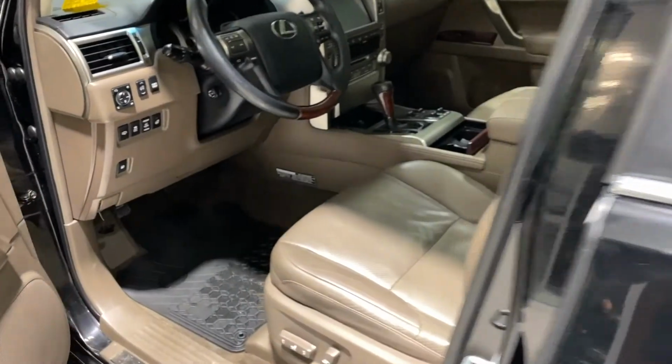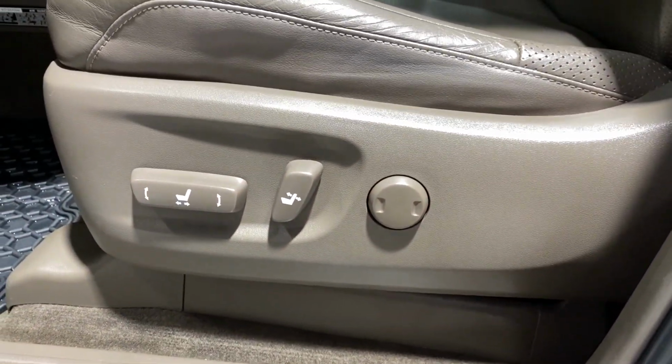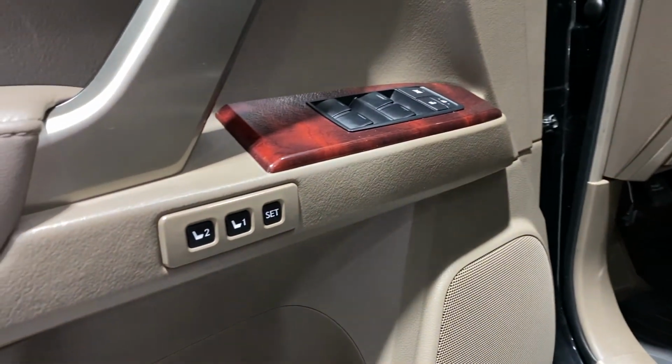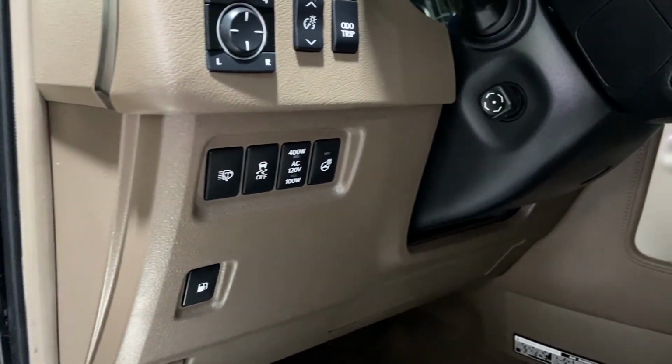2 noteworthy items to mention. This is the top of the line trim level of the 2 available, and this was also the first year of the next generation GX 460 body style back in 2010.